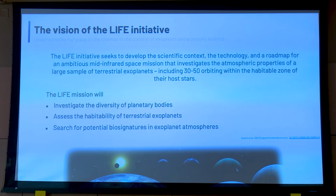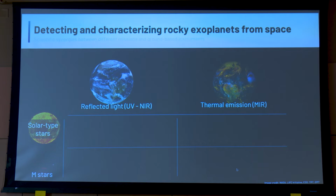I tried to summarize some of the different viewpoints from the previous contributions in this slide here, because if you think about detecting and characterizing rocky worlds, you may want to think about two dimensions at least. There could be several, but at least two that are important, in particular for the discussion in the coming days. One is reflected light versus thermal emission, and one is what kind of host star you have. Is it a solar type star or is it an M star?